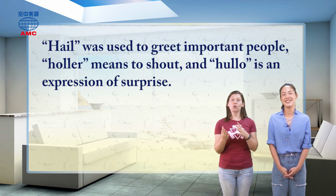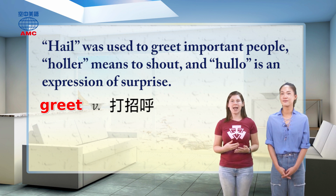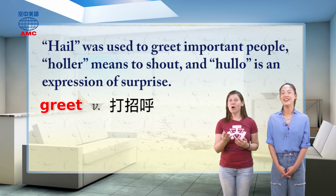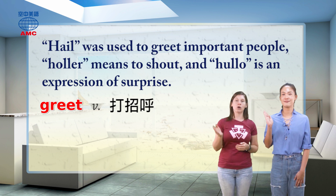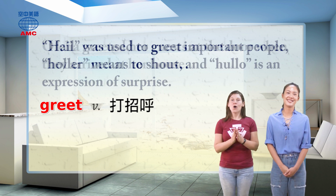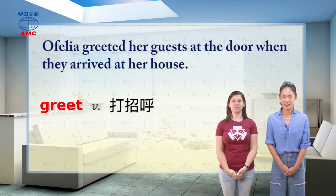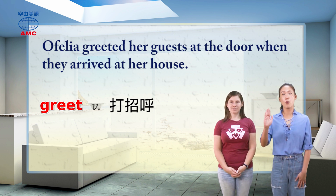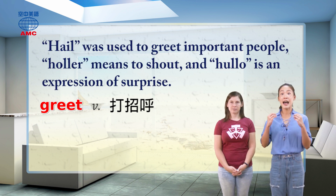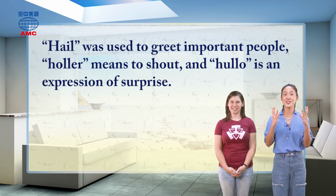So when you are greeting people, this verb means that you are saying hello to them in some way. Now, you can do this by saying something such as hail or hello, or by making a gesture such as waving or shaking somebody's hand. Here's an example sentence. Ophelia greeted her guests at the door when they arrived at her house. 所以 greet 的动作就是打招呼。那在古英文当中呢 hail 用来跟重要的人打招呼 holler 则是大喊 and hello is an expression of surprise.